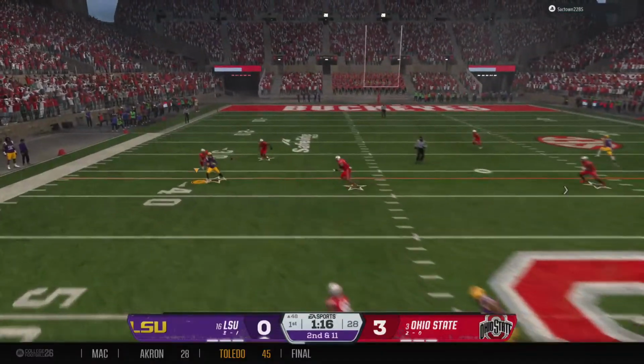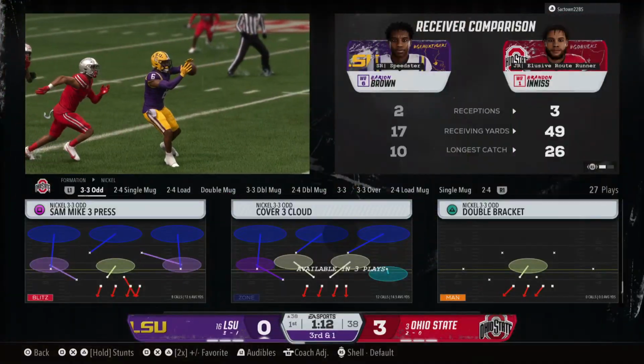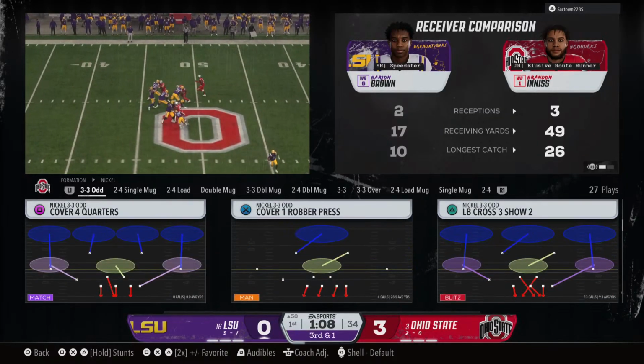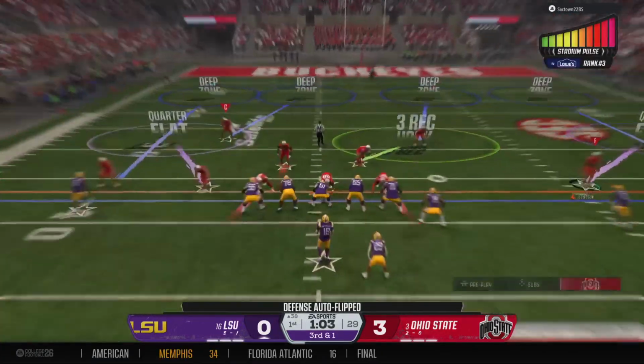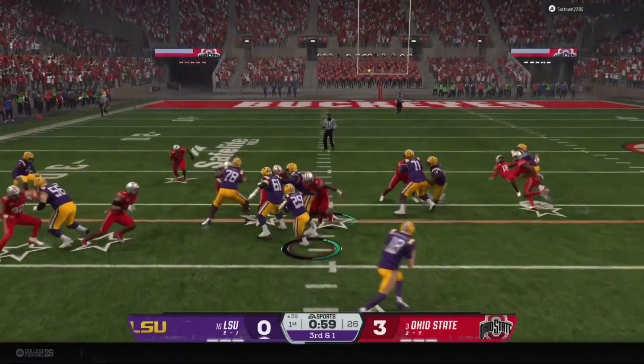Back to pass. It's Nussmeier. Finds an open target on the left side. Defense makes the stop very close to a first down. The quarterback was selling that he was going to throw the ball downfield, and I think the defense fell for it. Instead, he goes to the curl route. I think it really caught this defense off guard.